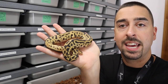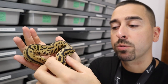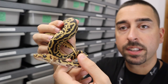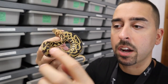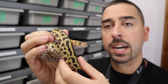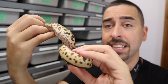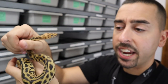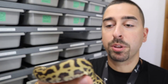And this, guys, is a fire Batman. One thing I love about this one over mine is the head. The head is so vastly different than the one that I bought. I mean, he's got this amazing head stamp. He's got awesome color. He's got amazing pattern distribution, a lot of flaming down the sides. And one unique thing about him, which my Batman doesn't have, is the belly, guys. Look at the belly on that animal. It's all checkered, there's all kinds of stuff going on there. It's a really busy pattern. This is just a beautiful snake.